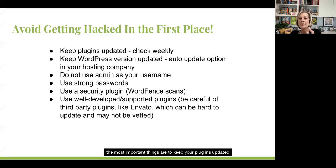The most important things are to keep your plugins updated, keep your themes updated, and keep your WordPress core updated. In the back end of your website, it will tell you what files and what plugins need updating, and you can update those. And we recommend checking that weekly.